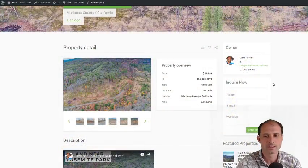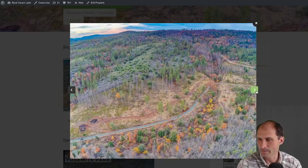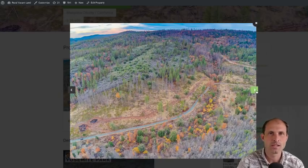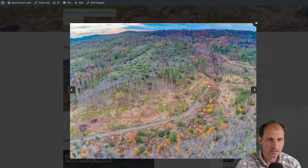So I'm going to RealVacantLand.com. We had a photo guy go out to this property. I just lowered the price. I'm asking $29,999. So just a hair under $30,000. These pictures were in the late fall, so you get some colors in the trees. I'm sure they're a lot greener now, and it's come back to life.